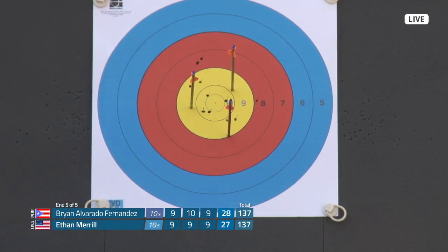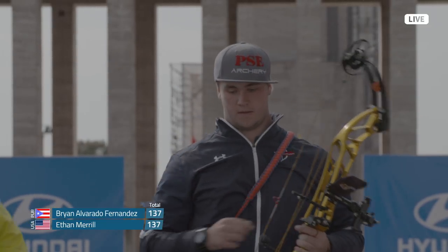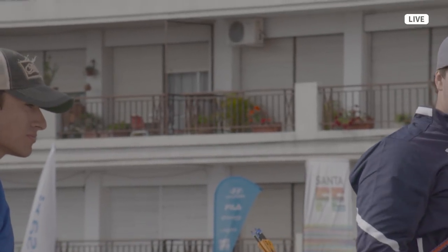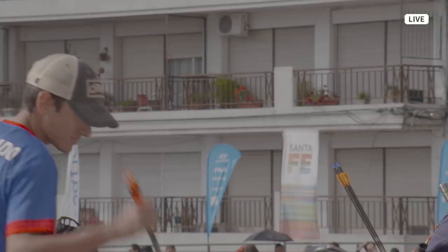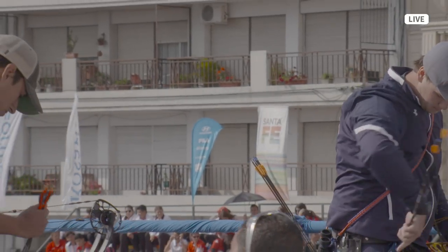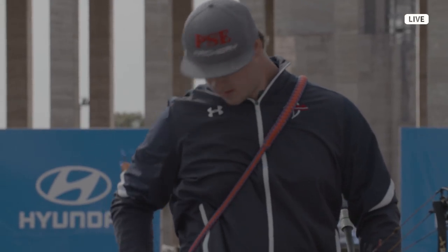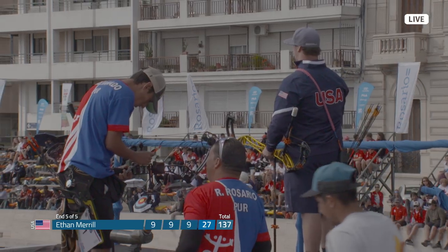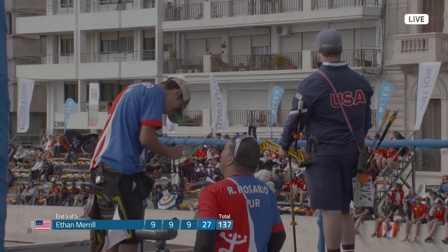It's a tie, nine. We're going to see a shoot-off. Brilliant. Fernandez did really well, clawing back the points to the very end. He wasn't wanting to let that one go. So each archer will take turns and shoot one arrow each. Closest to the centre is our winner.